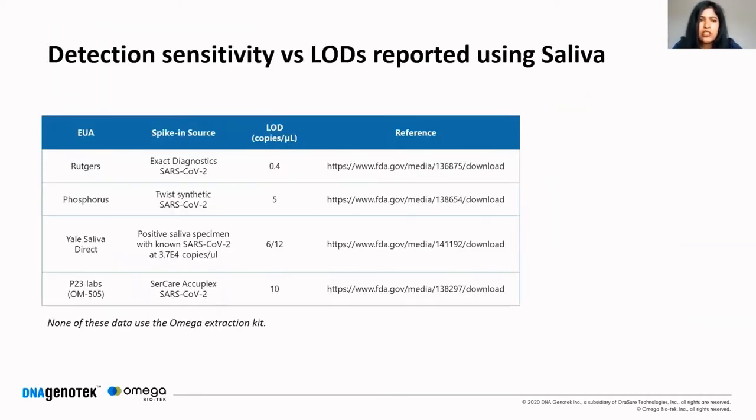So to put these results in perspective with what is out there in terms of the EUAs that were issued by FDA using saliva as the collection matrix, this slide outlines that. As you can see, the LODs range from 0.4 copies per microliter for Rutgers to 10 copies per microliter for P23 labs.